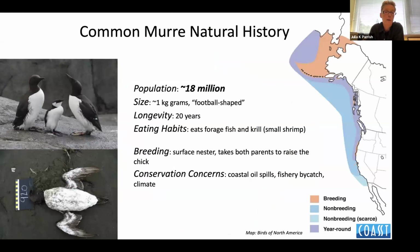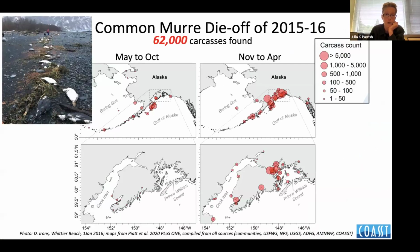The heat wave, as you well know, the Northeast Pacific marine heat wave continued into the next year, where it affected a second bird, a larger bird, the common murre. Instead of 5-ish million, there are about 18 million common murres in the world. They're found both in the North Pacific and also in the North Atlantic. They're a little larger, so they're going to eat just slightly higher on the food chain, forage fish and krill.